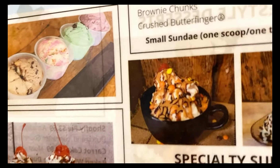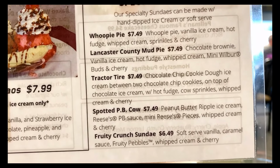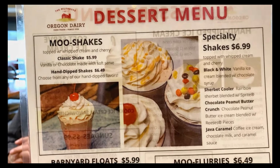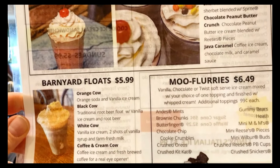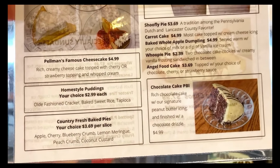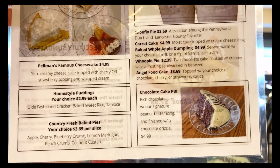Here's what we're getting. Called the spotted PB cow. It's right up our alley. Their ice cream is really good here. They have a lot of good sundaes. We're also getting sweet pie, cookie pie, and the chocolate cake PBI.